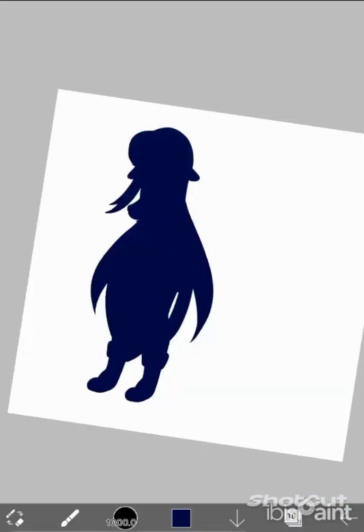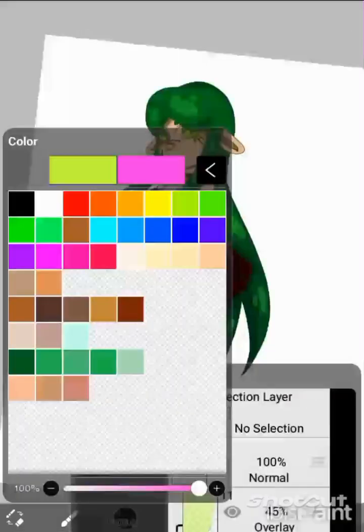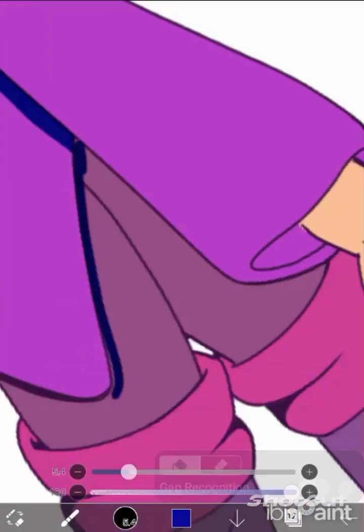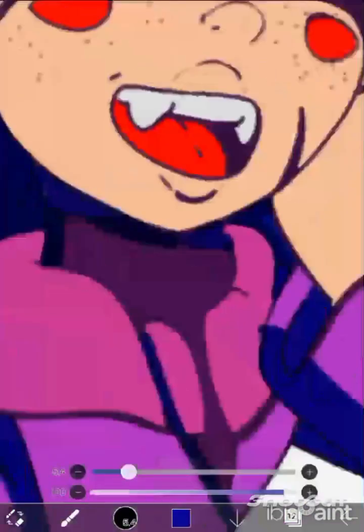Silken, however, currently does not have an ability. Not because she's not going to have one, just because I haven't decided what it'll be in comparison to her counterpart. Not to mention she's an artificial soul. So that'll be a lot of fun to come up with.